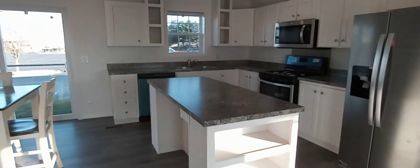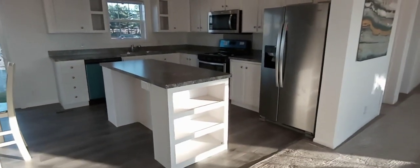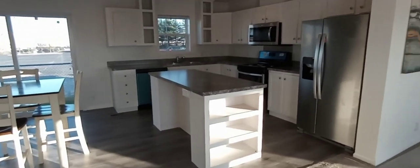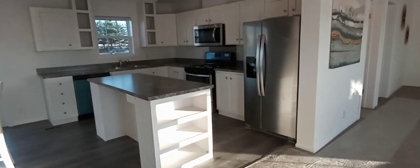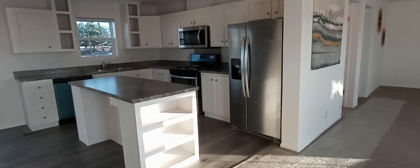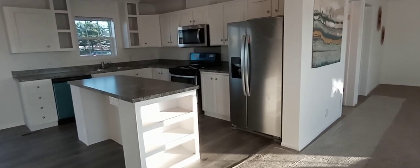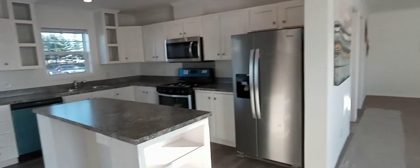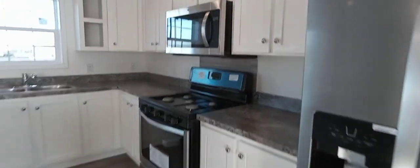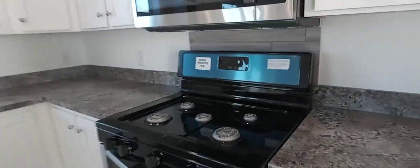Let's talk about the kitchen now, guys. We added an appliance package in here. We've got the dishwasher, the microwave over the range, and a 21.2 cubic foot side-by-side refrigerator. These are all Whirlpool appliances. Hardwood Destin white cabinets. We did a ceramic backsplash behind the stove.